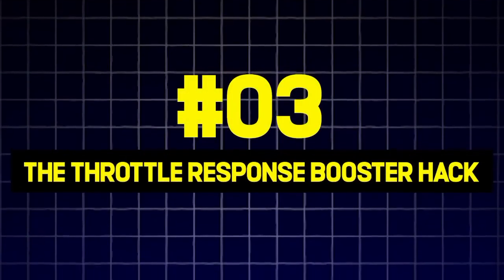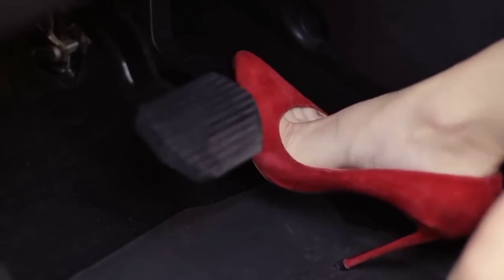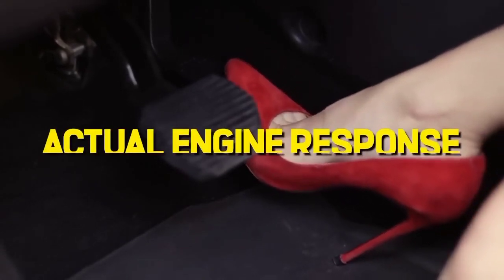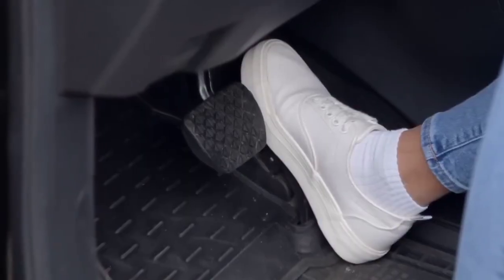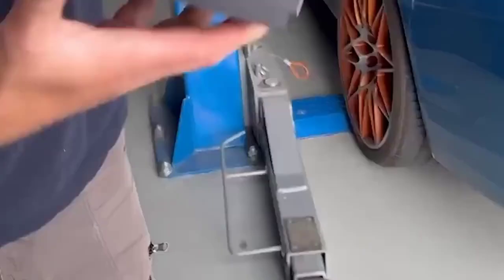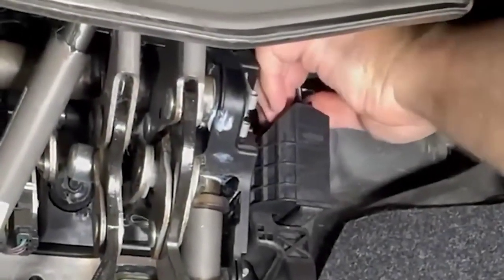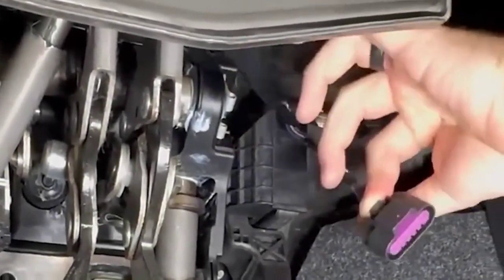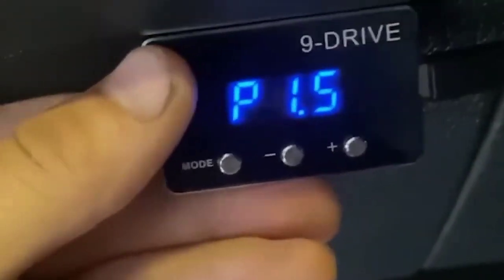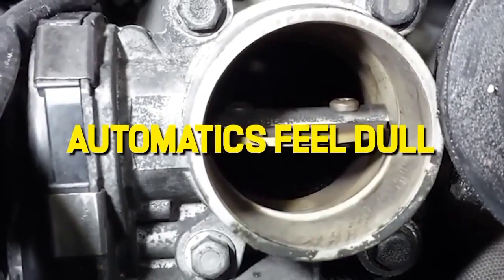3. The throttle response booster hack. Modern cars often have a built-in lag between pressing the pedal and actual engine response. It's intentional for emissions, comfort, and traction control, but you can override it. Enthusiasts use plug-and-play throttle controllers that intercept the signal from the pedal and amplify it. In sport mode, throttle opens instantly, removing that lazy delay that makes automatics feel dull.